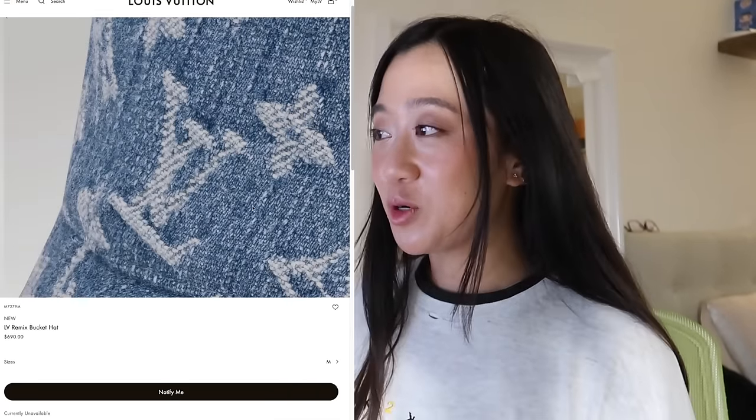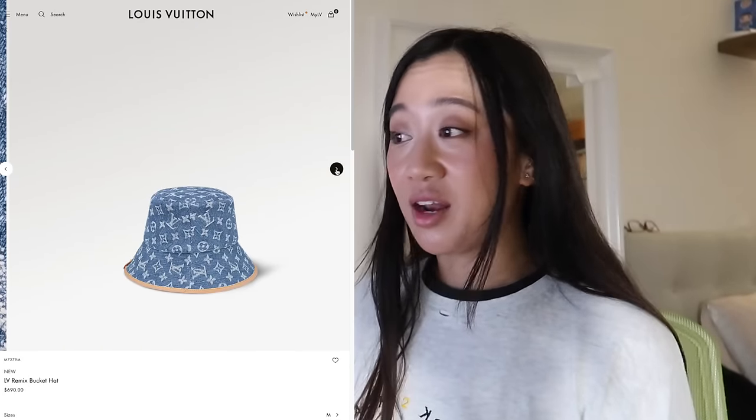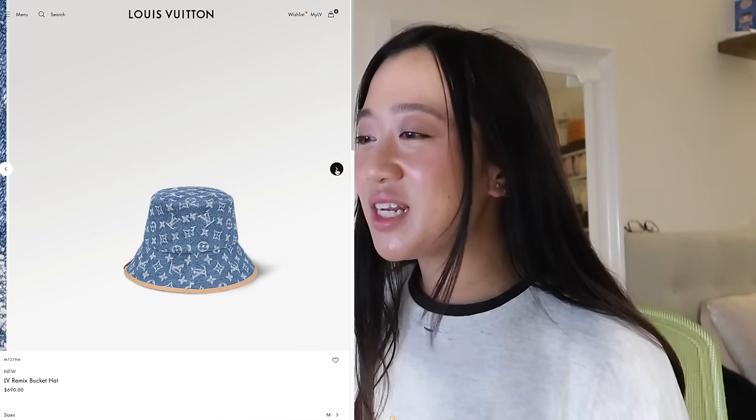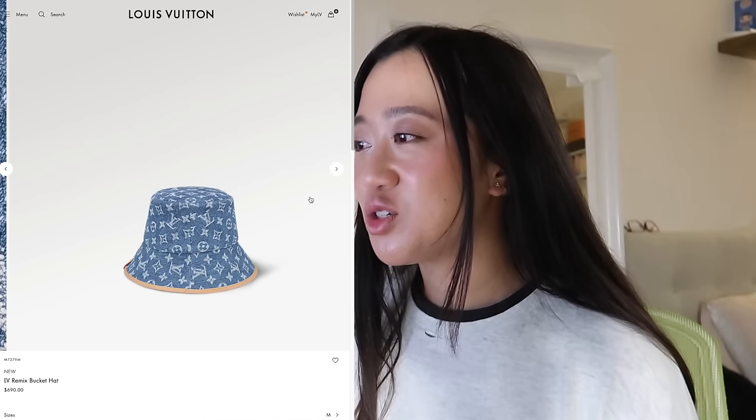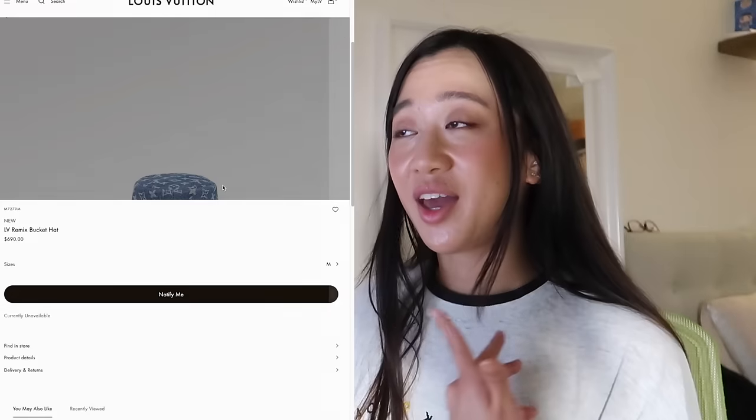I mean, it is a little bit more expensive. For example, the Celine bucket hat that I really want to get is like $570. So this is a whole $100 more. But I mean, it's the collection. It even has the trim vaquetta. Let me know if any of you guys got this bucket hat, because I really like it.